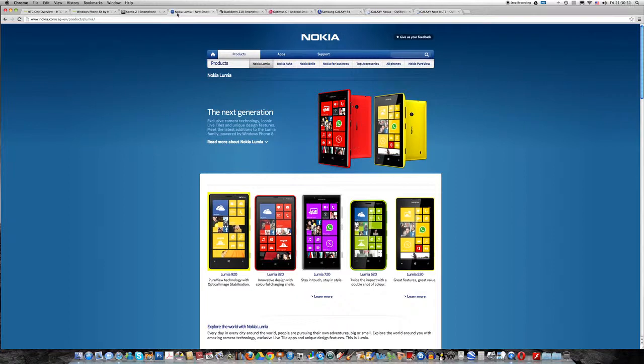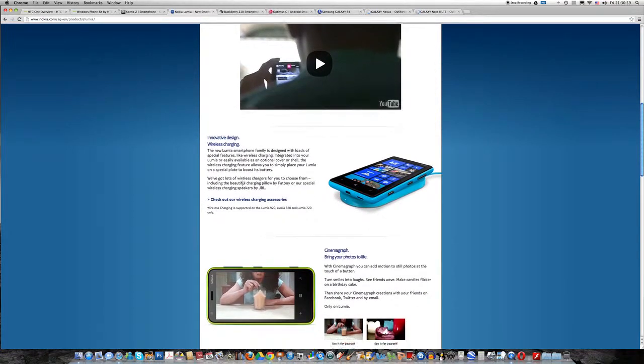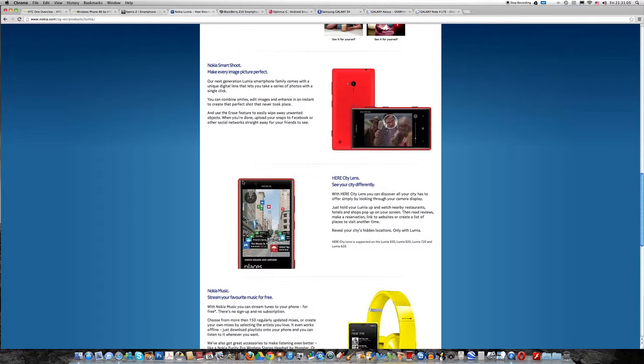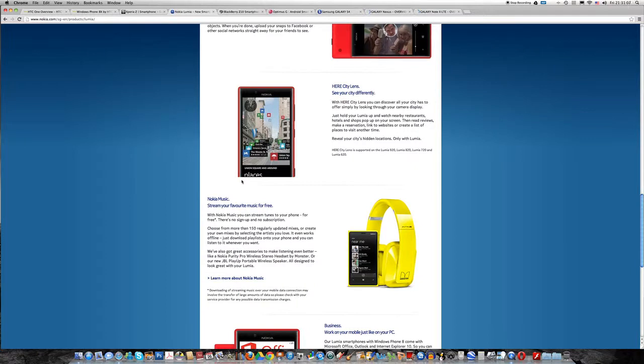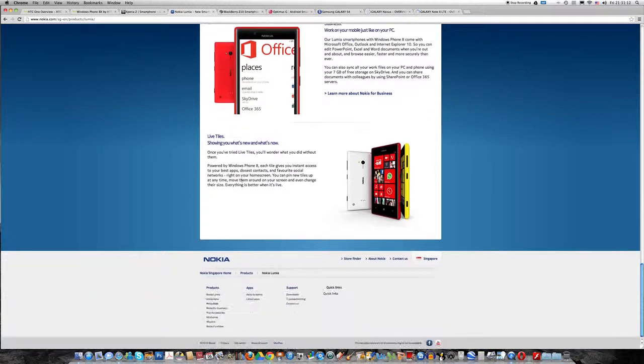Next is the Nokia Lumia 920. I couldn't get to the exact 920 page, but this was a pretty cool phone with wireless charging. Yes, I said it, wireless charging. Now, someone said it's not really wireless charging if you are charging on something that has a wire. I think that's true, and it's not really wireless charging, it's just inductive charging. So that's that.